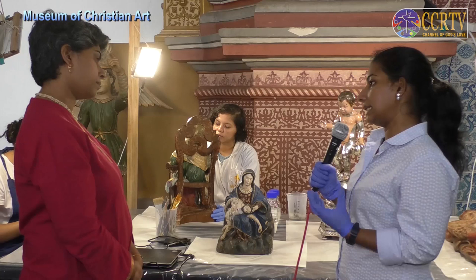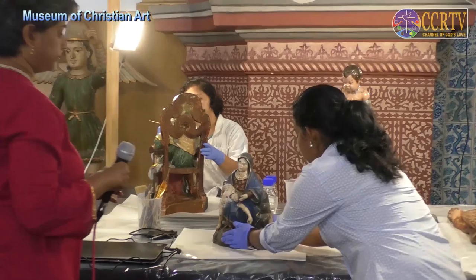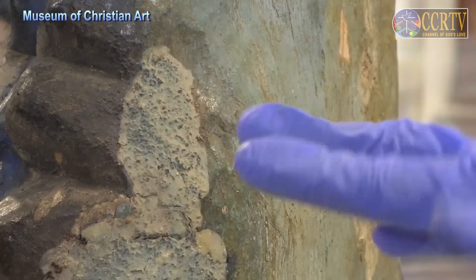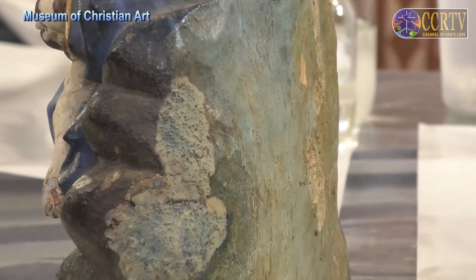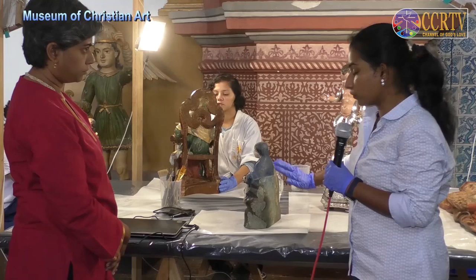So with this particular object, if I rotate this object, you can see that there is a paint layer which is completely different and it doesn't look very natural to the object. What had happened is there might have been a flaking or a loss, and a previous restoration or an intervention had happened. It seems like there has been some kind of filling, which is a porous filling, and to tone up that filling, they have added a layer of color to it.